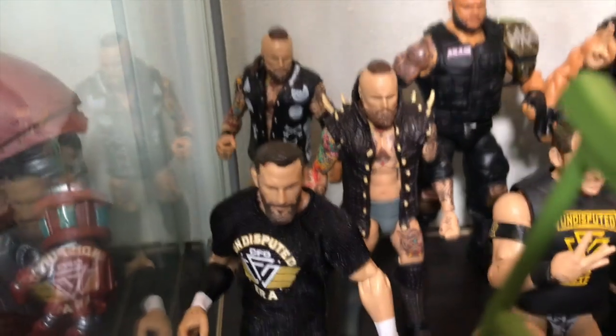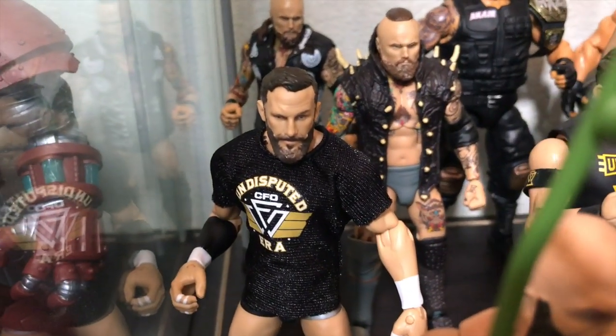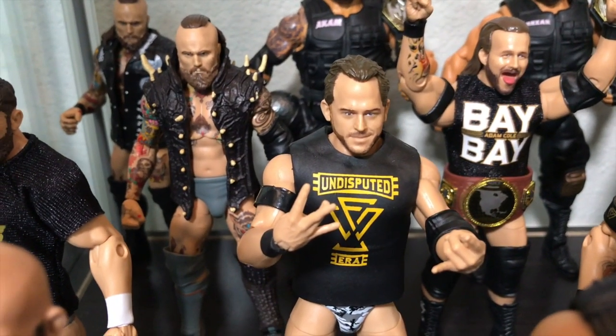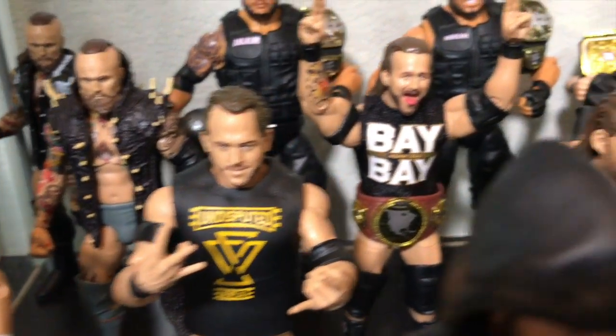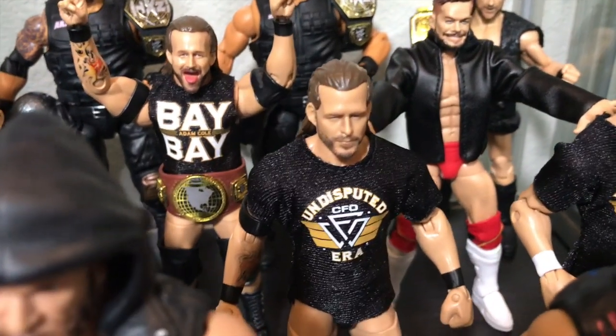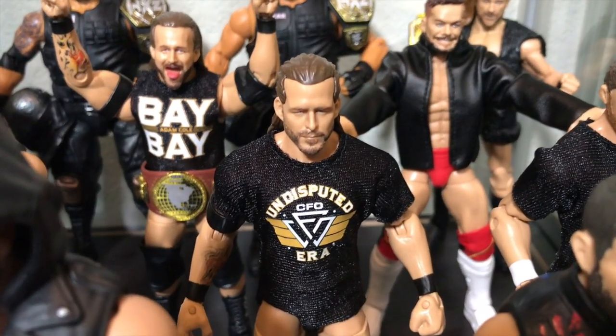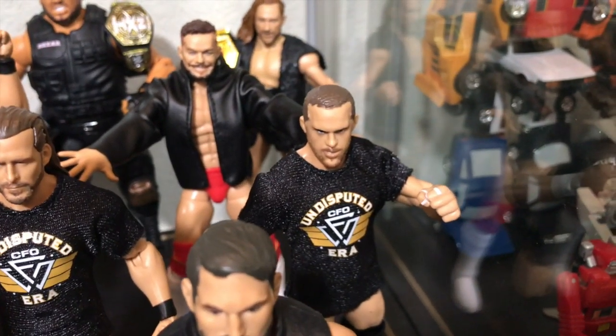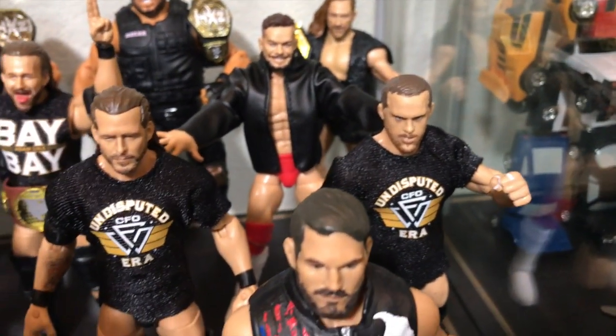And then we have the Undisputed Era. So there's Bobby Fish right there. Roddy, got Roderick Strong, Master of the Backbreaker. Here's the first Adam Cole baby that they did as part of the Undisputed Era 3-pack. And then we've got Kyle O'Reilly right there, Undisputed Era.